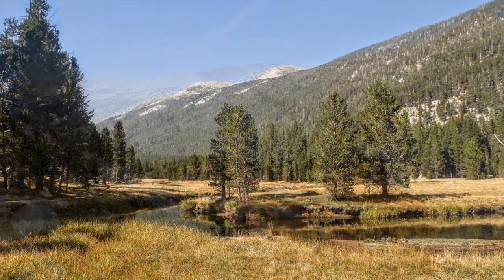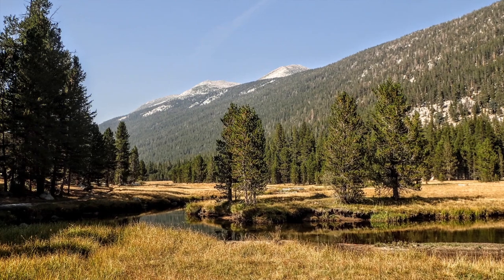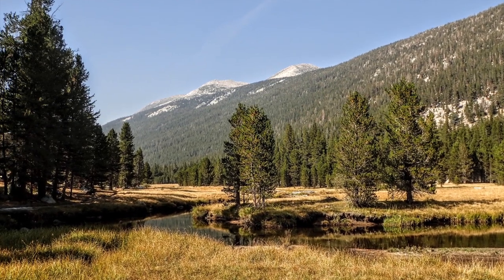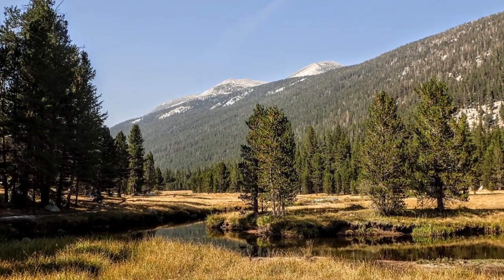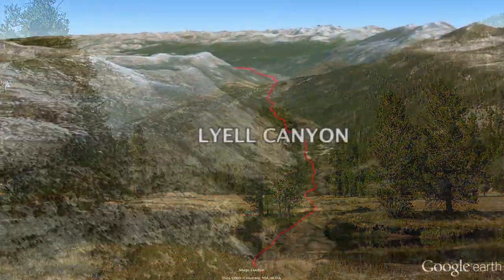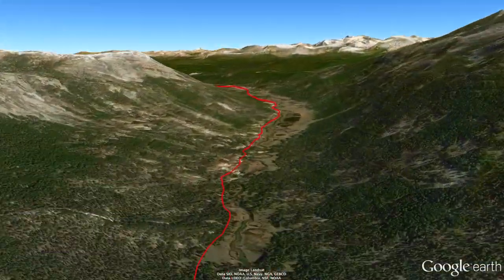Once in the valley, the hiking is not difficult in Lyell Canyon, as the Lyell Fork of the Tuolumne River snakes its way towards Tuolumne Meadow. It really felt like I was in the home stretch, even though I knew I had some elevation gains to come.